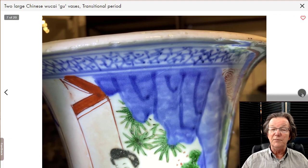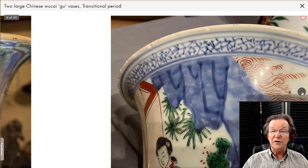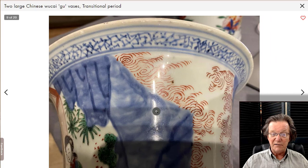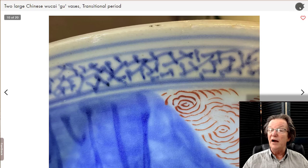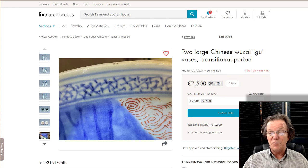All right, and it looks like, if they're trying to show, there's a tiny little nick up here and maybe a fissure in the glaze there. As always, get a condition report, do your due diligence to make sure you have everything. This might be a repair right here, or maybe bad light. You want to get it clarified before you spend any of your hard-earned money. But the estimate is pretty reasonable: 8 to 12,000 euros for a pair of transitional Doucai vases, which I don't think is unreasonable at all.